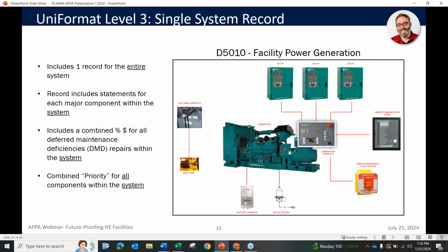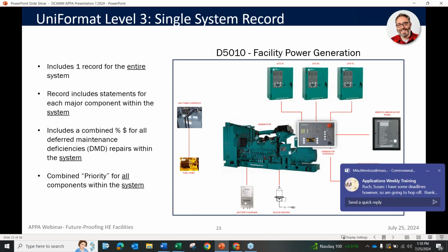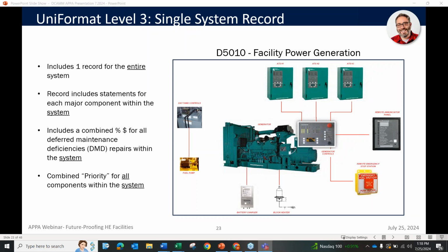So a visual example of what that means is that here's a Uniformat level 3 systems example. So we have an emergency power system. Everything in this emergency power system is grouped together: the generator, the transfer switches, the chargers, and the paralleling gear. This is all organized together, prioritized together, as well as priced together as one complete system.